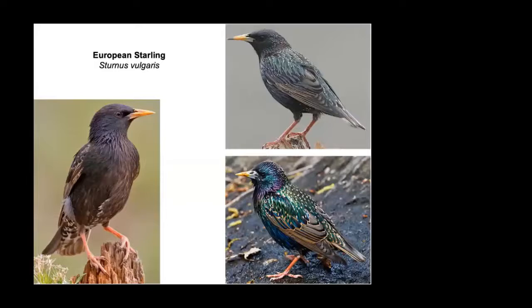Now the European starling happens to be a non-native alien bird, doesn't belong here really. It was brought over here from Europe, and it has really taken over, and often is quite aggressive. Will kill and displace other birds. So starling is not protected by the state, and you are free to trap or harass starlings if you choose.